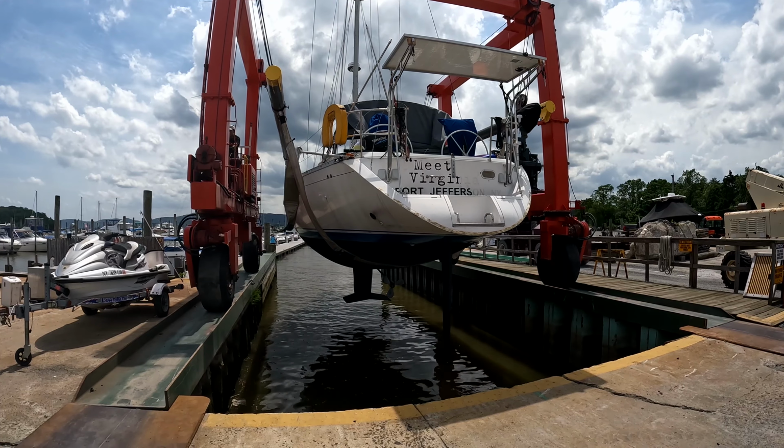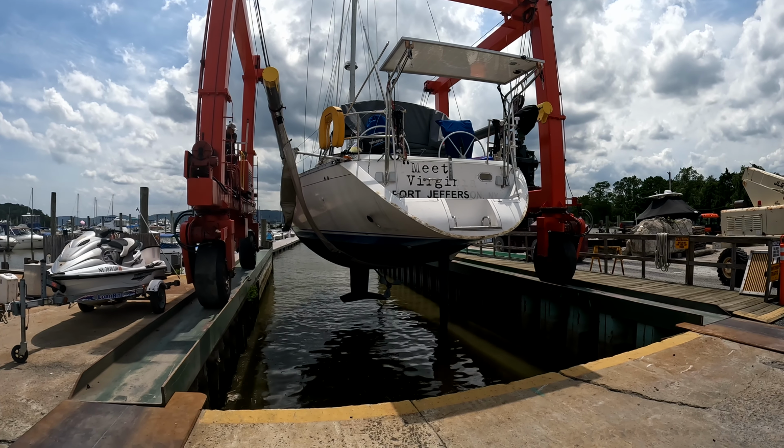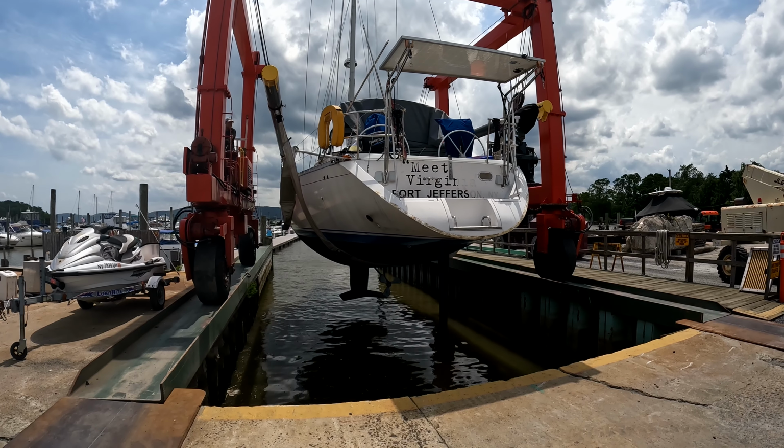You can probably see she's on the move. It's been a long time coming, good old 4 to 6 months or so, so we're excited. I am on board the boat. We're going in the water. I'm going to check the through hulls, make sure everything I did doesn't leak when we get there. So yeah, it's exciting.